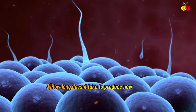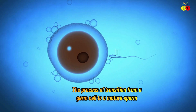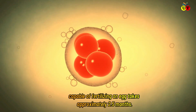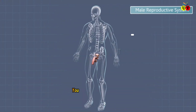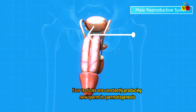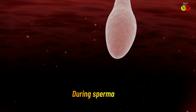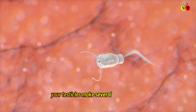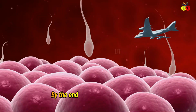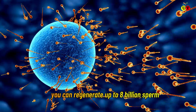How long does it take to produce new sperm? The process of transition from a germ cell to a mature sperm capable of fertilizing an egg takes approximately 2.5 months. Your testicles are constantly producing new sperm in spermatogenesis. The full process takes about 64 days. During spermatogenesis, your testicles make several million sperm per day, about 1500 per second. By the end of a full sperm production cycle, you can regenerate up to 8 billion sperm.